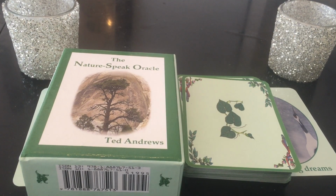So this has been the Nature Speak Oracle from Ted Andrews. Beautiful 60 cards and all natural photographs. So I love using real nature decks. I call them real nature decks. Real natural photographs, I love that. The closer to real, I love even more. And this has been the Nature Speak Oracle deck close-up review and bonus reading.